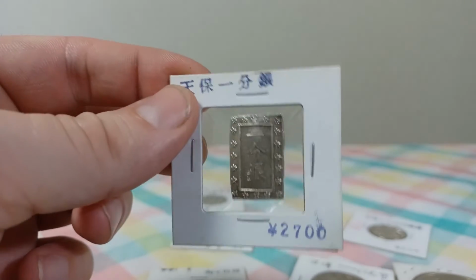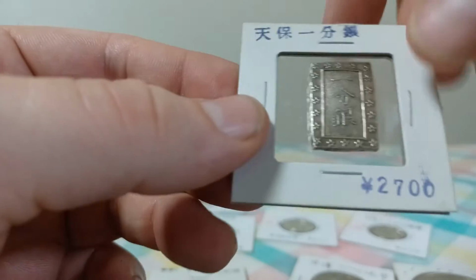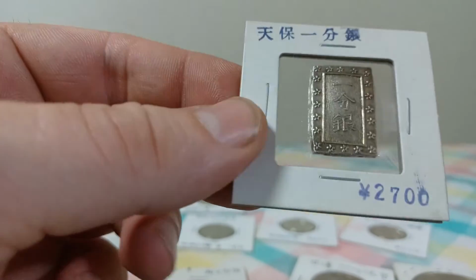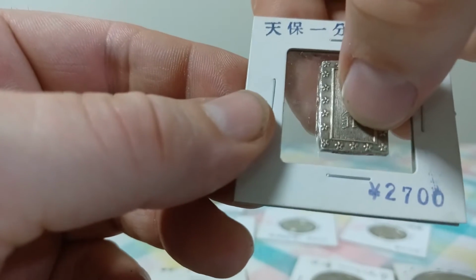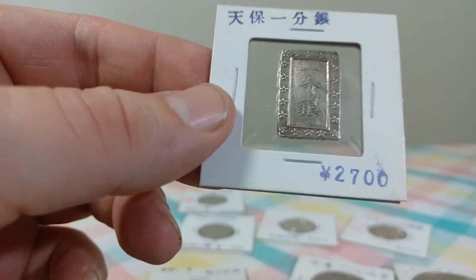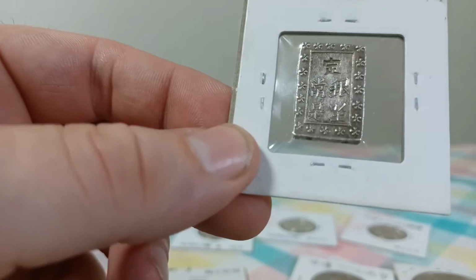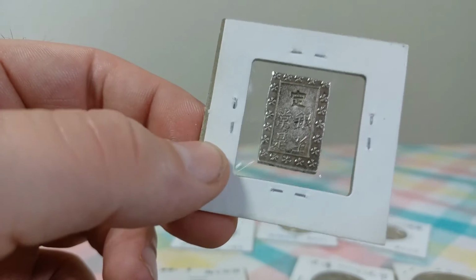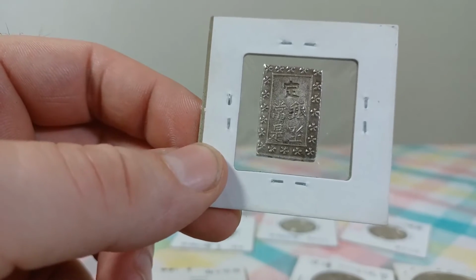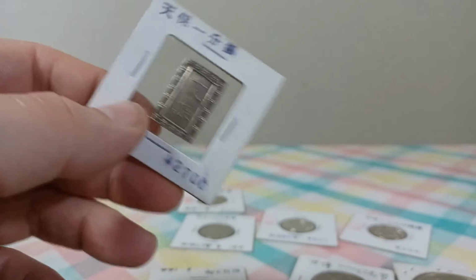Our last one, and the one I'm most interested in, most excited about. So this is Tempo Era. To check the era, you have to look at the way it's written here at the bottom. You see that this part here is flat and kind of up. That tells us that it is Tempo Era. This is the oldest of this design. You could call it an Ichibugin or Bujin. Basically, a bu is 1/4 of a ryo.